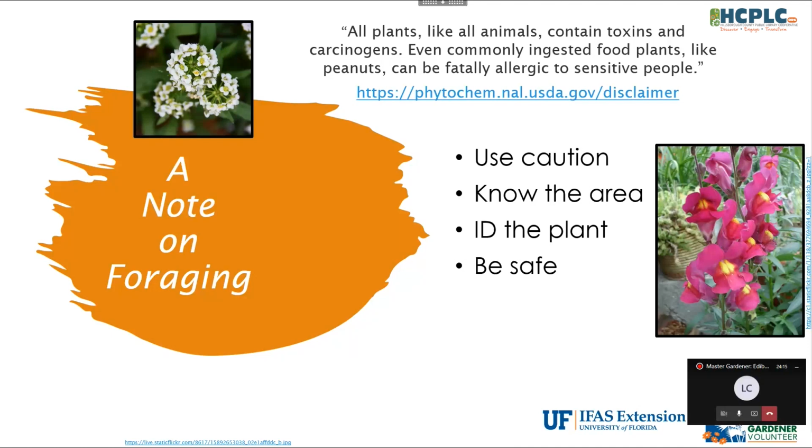ID the plant properly. If you have trouble with plant ID, the UF IFAS Extension Hillsborough County has a free diagnostic plant clinic. So you could take pictures, you can take samples of plants and go to the extension office to get the help desk with Master Gardener volunteers and the extension agent to help you identify it. And then also use really great reference books and talk to fellow gardeners. You can get some great information from those folks. Again, be very careful. Some plants can make you sick, and you don't want to use pesticides or chemicals on any plants that you intend to eat, which also brings me to another important point.